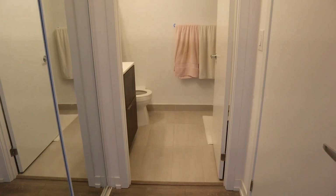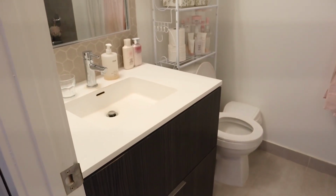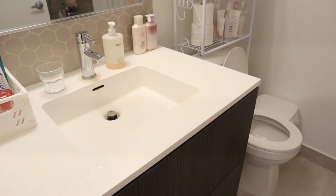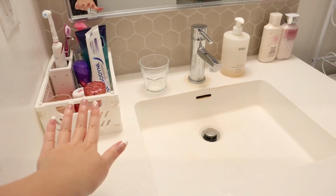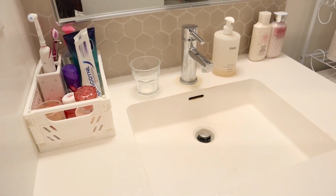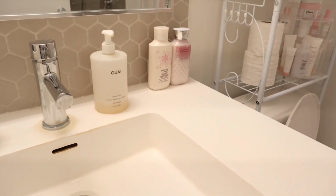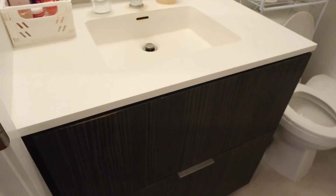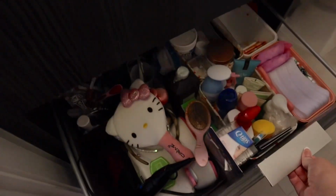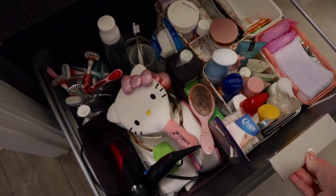And then straight down the hall this way is my bathroom. So first up we have the sink here. It's not a super huge sink vanity unfortunately, but it's better than nothing. Here we just have this crate of everyday items that I use. It's not very pretty, but yeah. Then I just have my hand soap and my Bath & Body Works lotions. I love these ones, the packaging is so pretty. Then there is storage under the sink here. I try my best to keep it organized, but honestly it just gets so messy.